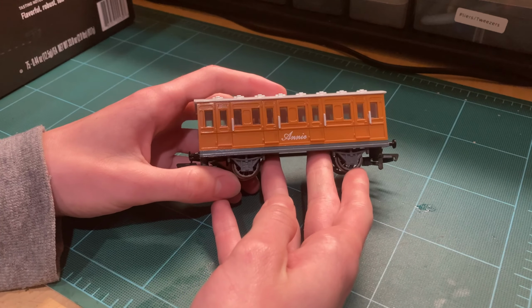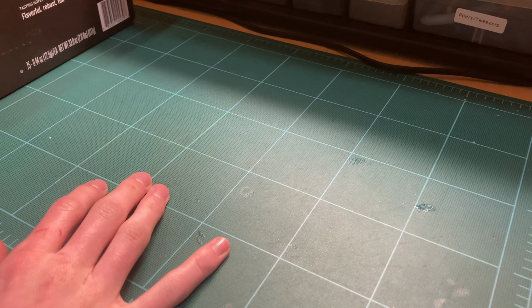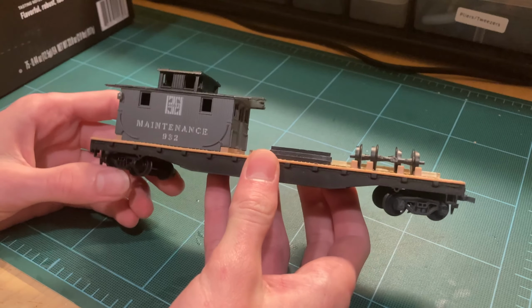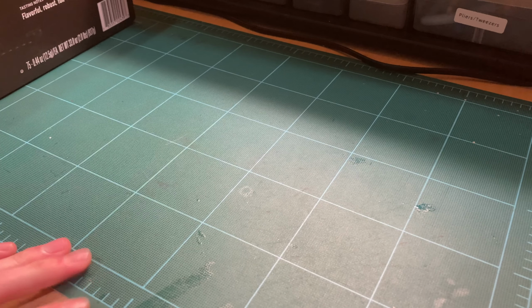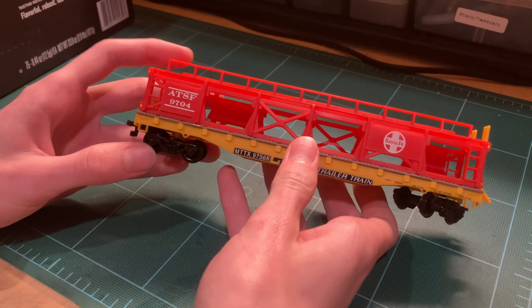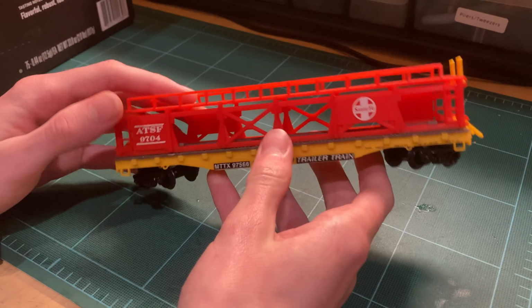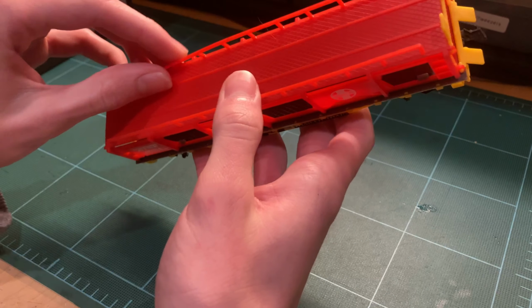This is one of the coaches to go with the Bachmann Thomas. This is a Tyco boom tender for a crane. I've actually got a few of these, so I don't know what I'll be doing with this one. This is the Lifelike auto rack that I showed earlier in the video, which, again, there's not much too special about it. I've had a few of these before, and I actually did get another one for free fairly recently, too.